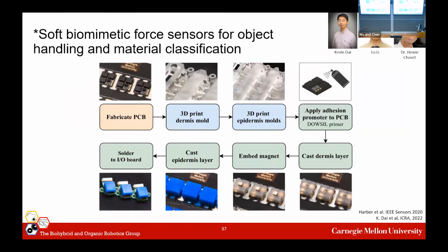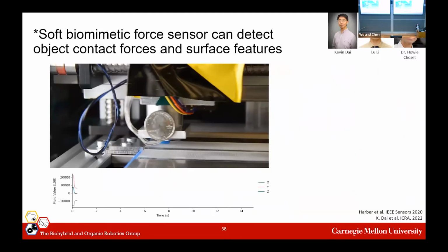My PhD student, Kevin, was the primary lead on this project, and he developed a high throughput fabrication pipeline that allowed us to produce these sensors in bulk, just by multi-layered casting and embedding these magnets. For this work, we were really interested in whether these sensors could classify surface roughnesses.